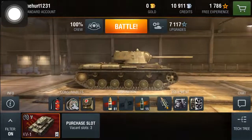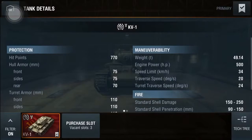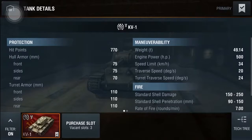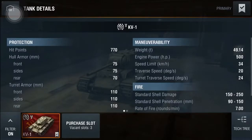Now, let's go into the guns and the research path. Weight, 50 tons. I don't think it weighs as much as the KV or the T1 Heavy, but it is quite heavy. 500 horsepower. It could be better, but I do find it's quite maneuverable, kind of like a fully upgraded T1 Heavy. Traverse speed 20 degrees per second, slower than the T1 Heavy, but it's okay, it's a heavy tank. And the turret traverse, what do you expect? It's a heavy tank, 24 degrees per second.